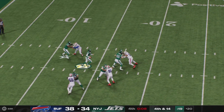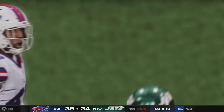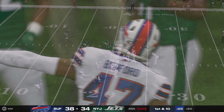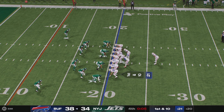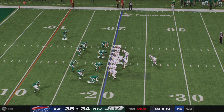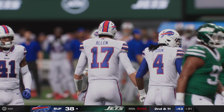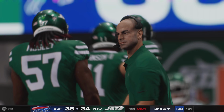They'll go for it. It's Rodgers. And it's incomplete. They cannot convert, and they turn it over. They had to go for it with such little time remaining, and that'll be just about all she wrote for this one. The Bills on their way to victory now as they take the knee. And now with 4 seconds left, we get a timeout call.